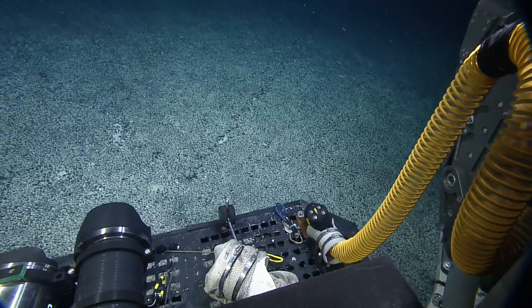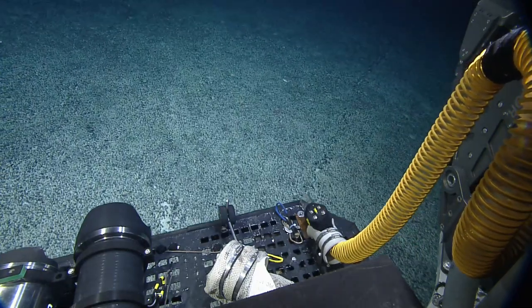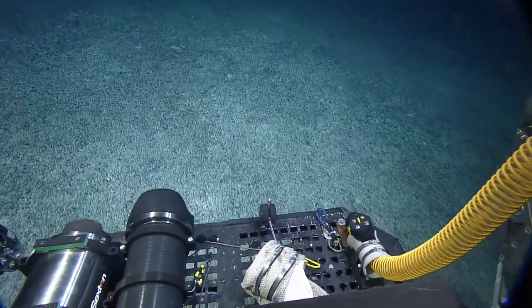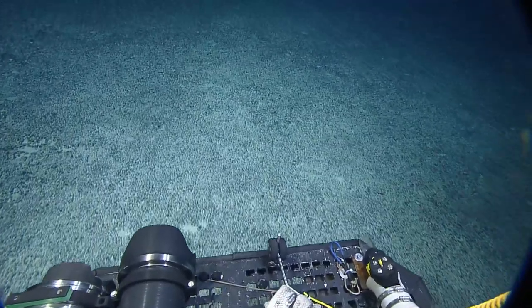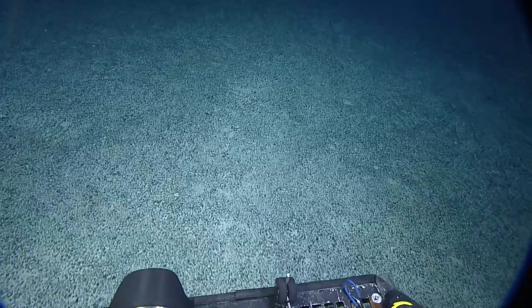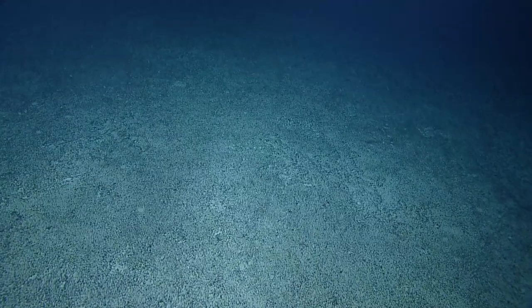Is your kid's scrum moving? Yep. Yes. Bridge now. Can we please do 50 meters bearing 135 degrees, 0.3 knots? Oh, I thought that was something, but it was just the reflection. Yeah, I know. I was doing the same thing. Roger. Thank you.